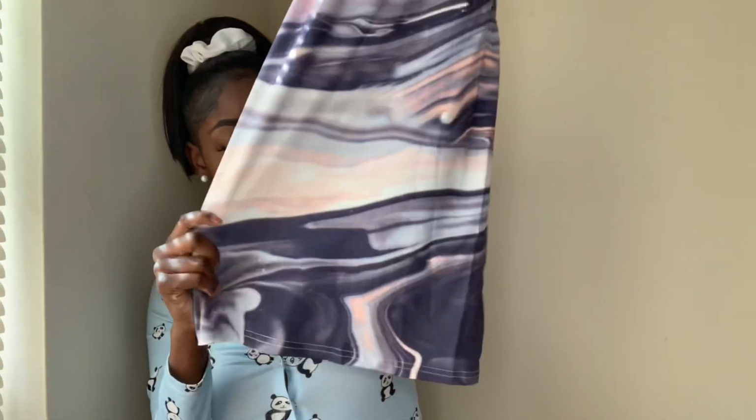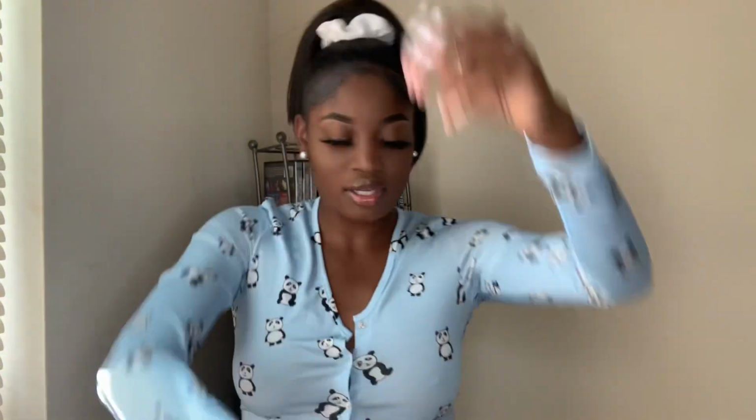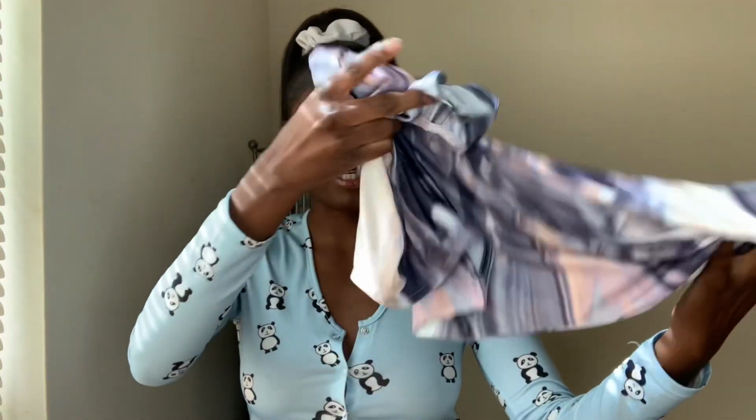Yeah, she's a decent length as well. She's not too short. Let me see. She's probably right above the knees. Yeah, she might be right above the knees. And this is a size.